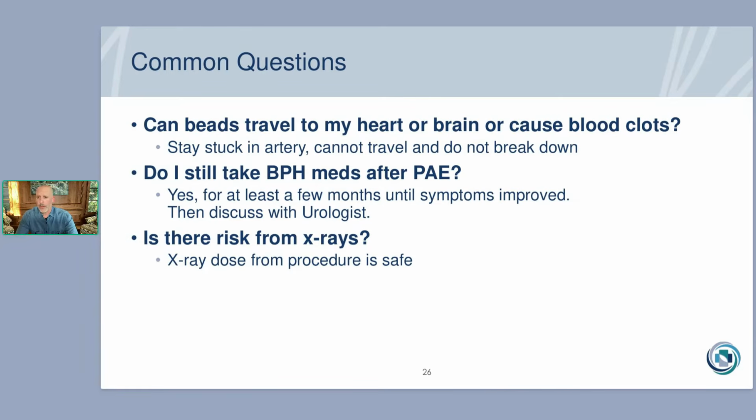Is there a risk from the X-ray exposure? And the answer to this is the amount of X-ray exposure from this procedure is negligible. I've done these procedures every day for nearly 20 years using X-ray guidance. There's never been any reported injuries or problems from the amount of X-rays received during PAE.